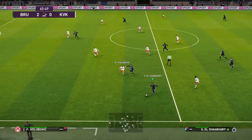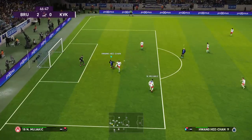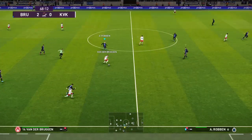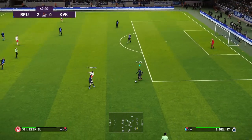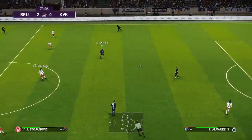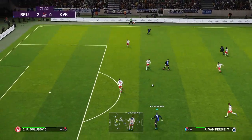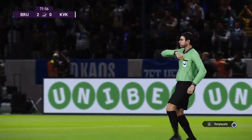Van Persie. A real chance to break. Played into space out wide. It's a brilliant interception. To get it forward quickly. Forward it goes. Now it's Van Persie. That's pretty clear. It is a foul. That's going to be a booking.